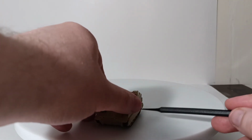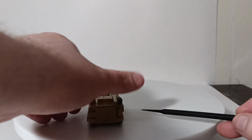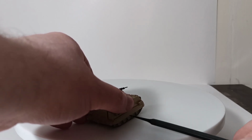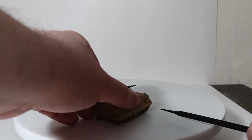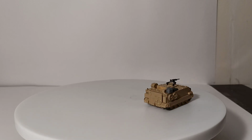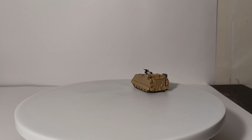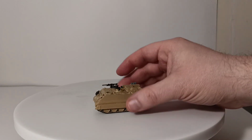These skirts you can leave off of the M113 depending on what era you're modeling in, because the old M113s did not have this skirt. This is a newer add-on piece to protect the bogey wheels on the tracks from RPGs and such. They would add those on when they get into the theater of battle. So again, because I'm modeling a modern version of the M113, I did want to add those.